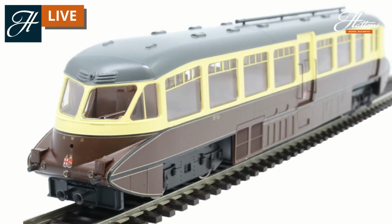Dapol were next along with their railcar, and they introduced a model of the Gloucester built railcars. So we're heading back now. We're looking at numbers 8 to 16 and also number 17, the Parcels railcar that they have produced in 2 guises. This is a fully super detailed model. You've got a 5-pole motor in there, full 21-pin digital capacity, interior lighting, interior detailing.